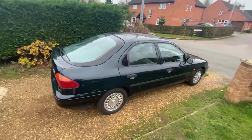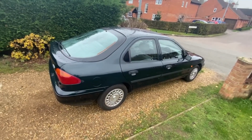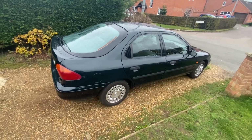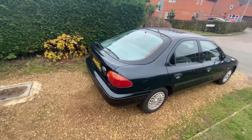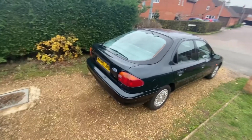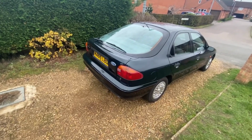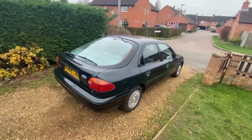So I thought it's been a little while, so I'd do a bit of introduction to the latest member of the fleet, not my car. So this is Ryan's latest purchase, and I'll let him tell you a bit more about it. Yeah, well, 1995 Mark 1 Mondeo 1.8 Z-Tech. Bought purely because we don't have a car that has 4 doors or a boot.